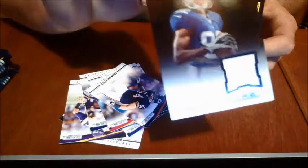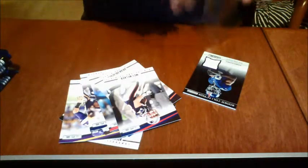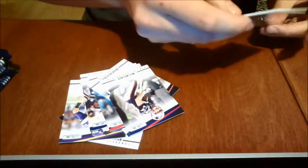And your hit is a Reuben Randall, which we've actually got one of in one of the previous hits. I think the same exact card. He is a Giant, so he is in the NFC, so I actually get this card. Not a big hit, but I'll take it.